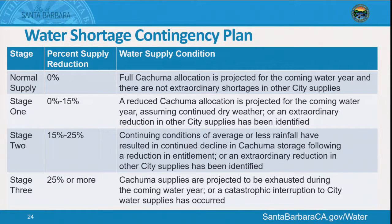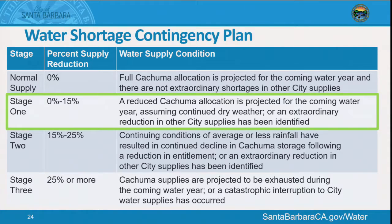So what does that mean for our water shortage contingency plan? We have a full allocation from Cachuma, although we are uncertain whether dry conditions will return, and Cachuma levels may decline in the next couple of years. And we've also got issues with some of our supplies that still are in drought recovery mode. And so what we're recommending is a stage 1 water supply condition. These are all of the conditions outlined in our plan, where stage 1 is a 0 to 15% demand reduction, stage 2 is 15 to 25, and then stage 3 is 25 or more.